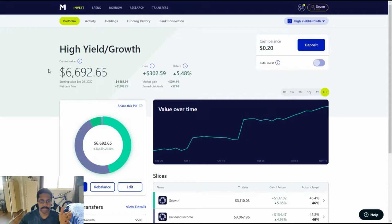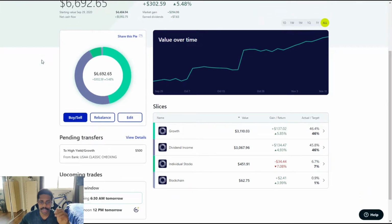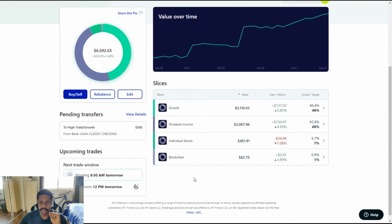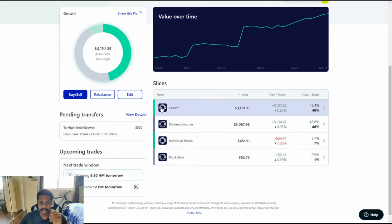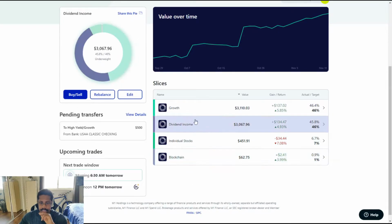So M1 is just a brokerage like any other brokerage, but they allow you to invest in this portfolio fashion. So you can build portfolios, and anytime you invest money, it distributes it evenly across everything that you have inside your portfolio. So I have a couple portfolios here.